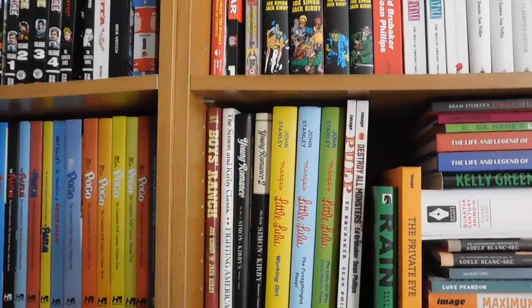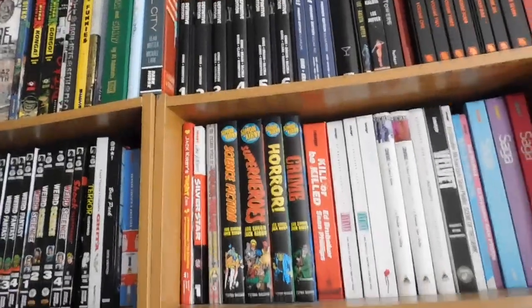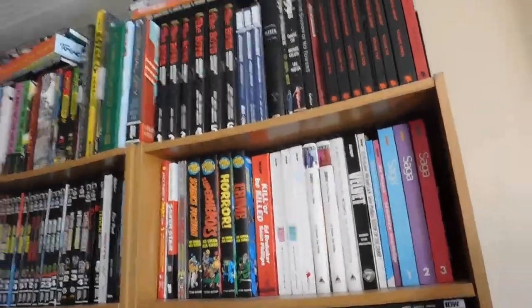Then up here we have Little Lulu, a bit of Kirby there, a bit more Kirby, and a bit more Image there.